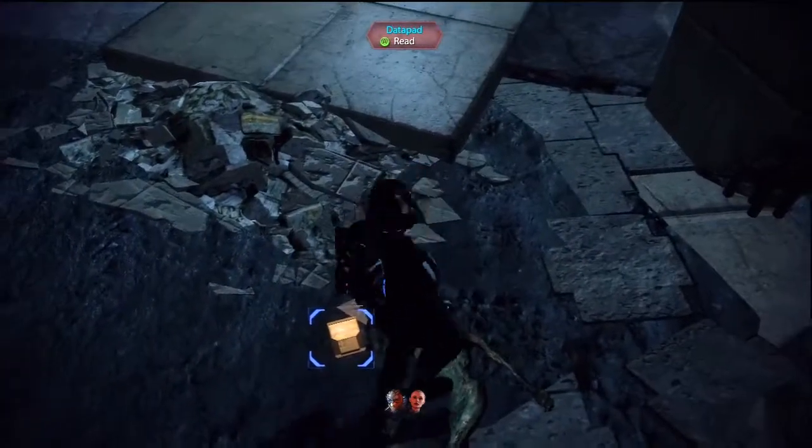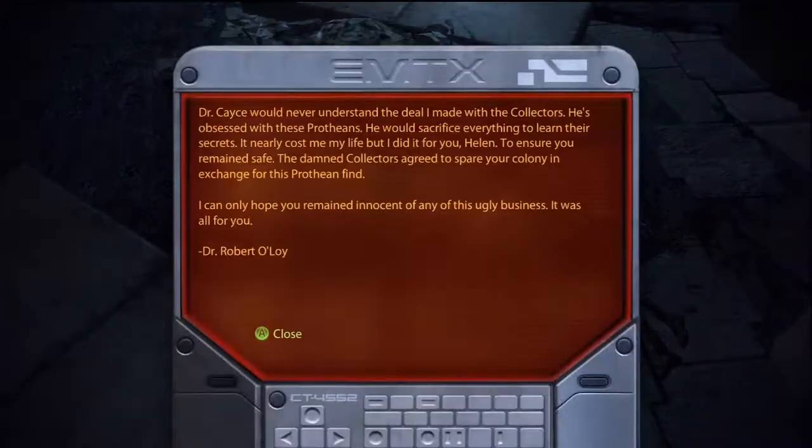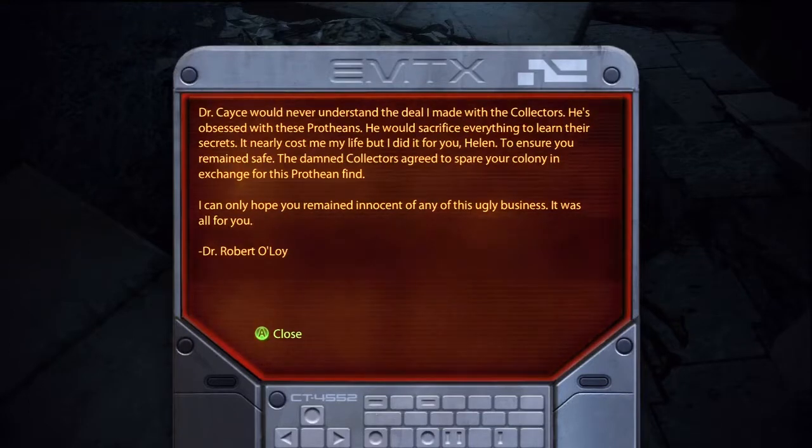Ah, there's a very fucked up body, presumably that's Dr. Aloy. No, Dr. Case even. Oh no, that's Dr. Aloy.